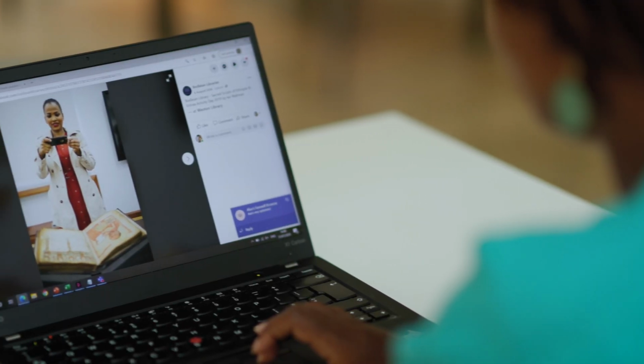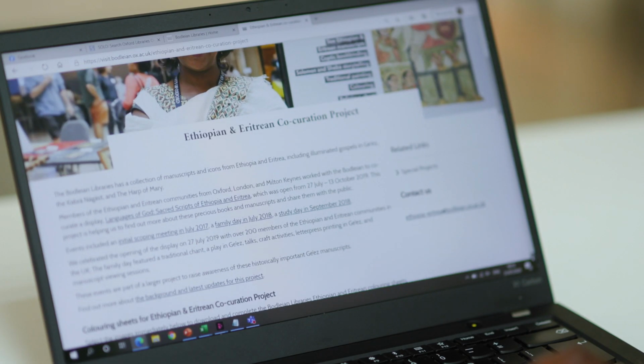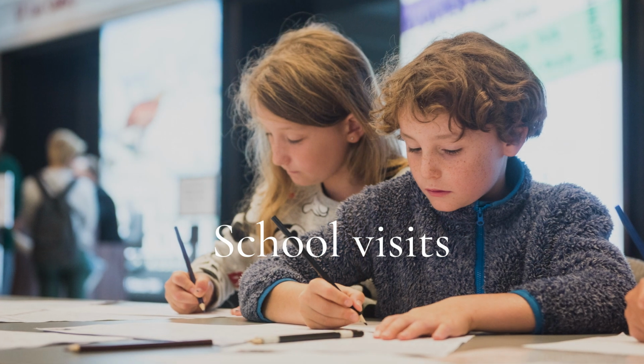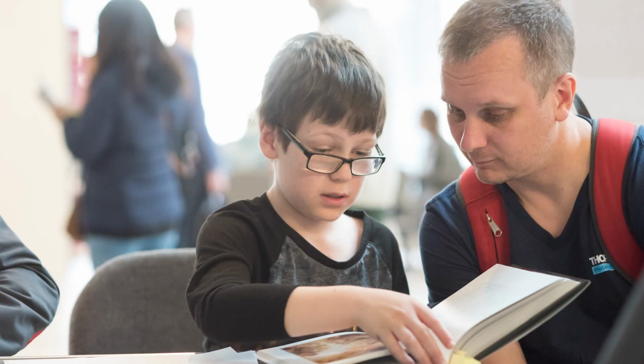We've decided that in the future, this type of model is going to be adopted for further engagement with other community groups. The Bodleian also runs community projects with local schools. Each year, hundreds of young people are offered the chance to visit the Weston Library. One of the aims of the project is to reach out to Oxfordshire state schools.